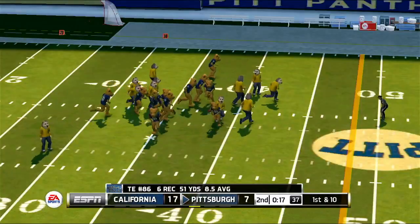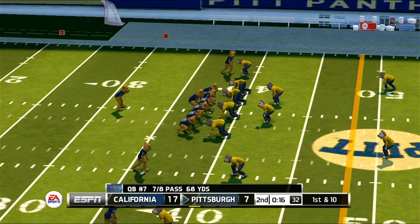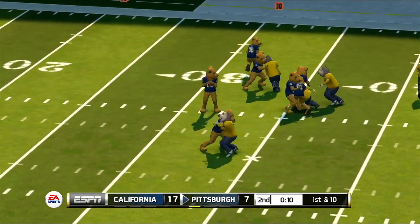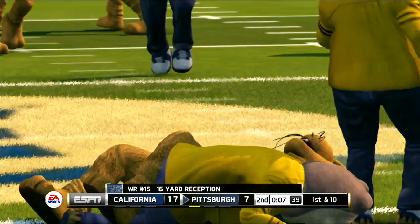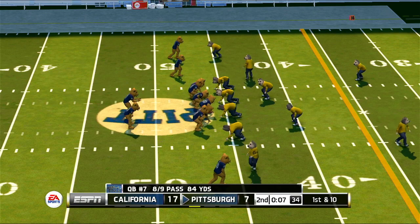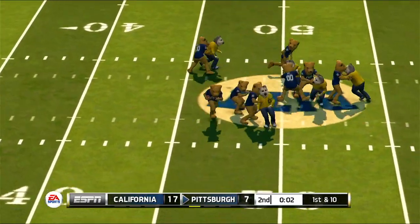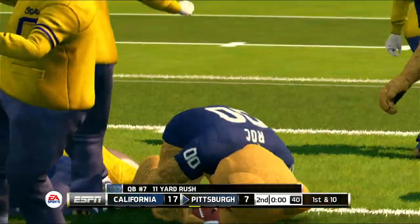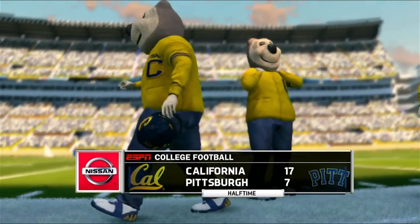Throws quickly back to the tight end. Taken down at the 46. That was a really nice play on the ball by the receiver for a substantial gain and a first down. Now he tries to buy some time. He's taken down at about the 35. We're halfway through, and it's been a good one. California's got a 10-point lead.